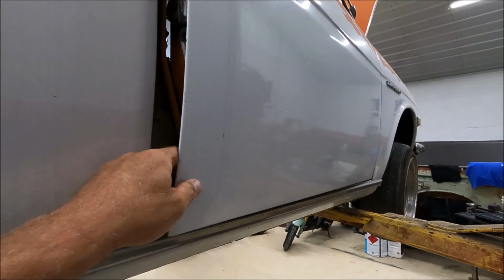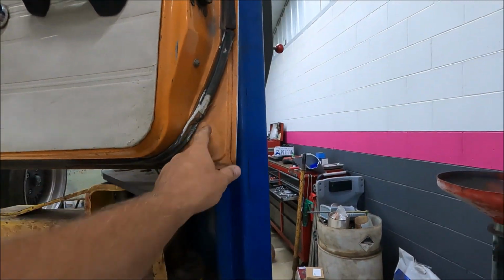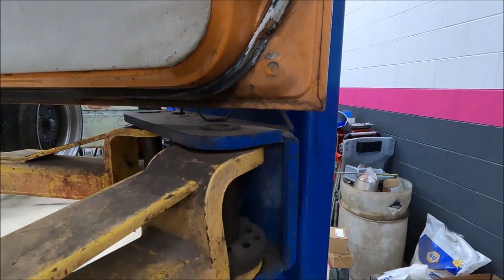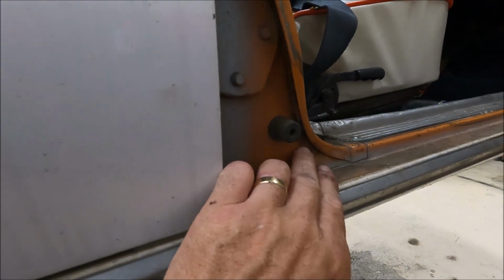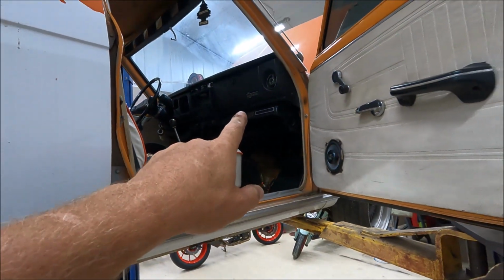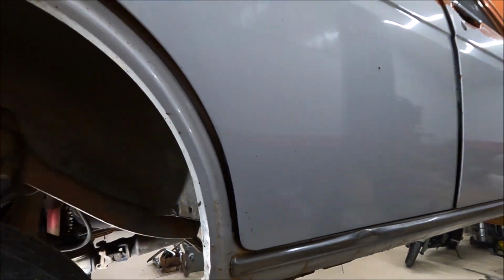Let's look at each door. I hope this isn't boring you, but this is the kind of thing I want to look at when I look at a car. Look at that, that's very good condition. All the way down through there is very good condition, that's awesome. Up in the jam looks good, actually looks great. This is the passenger side front door. Let's check this back one.